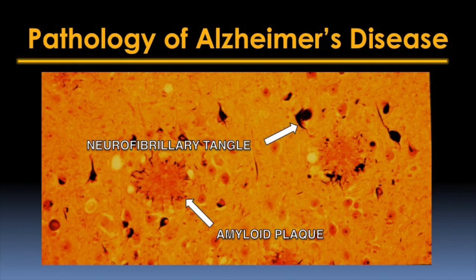And we know that as amyloid builds up in the brain, it makes nerve cells, or what we refer to as neurons, work less well, and in particular, the connections between nerve cells. We also know that amyloid increases the toxicity that we see in another pathology in Alzheimer's disease called tangles.